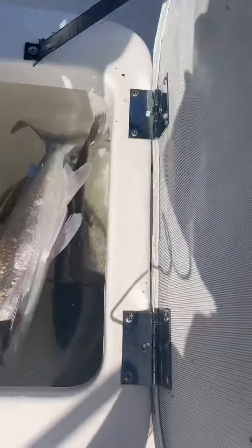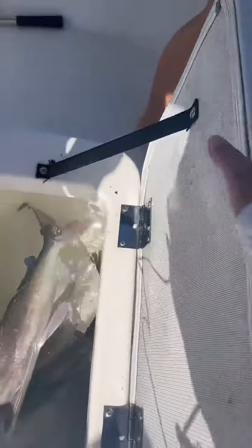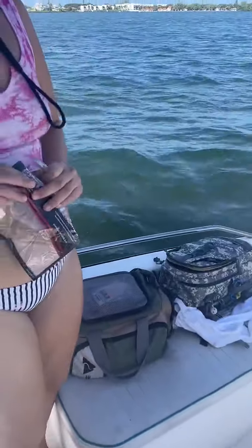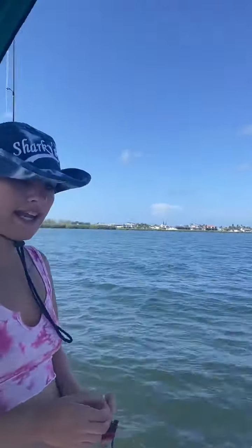This is our catch. We have a keeper sea trout, we got keeper mangrove snappers, and we have a sailcat. Last Slim Shady for me. Last Slim Shady! We're at the house. Where's the ice cream boat, Lily? Right? Where is it? Because I would like to know.